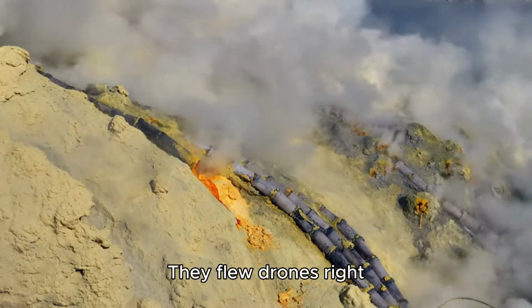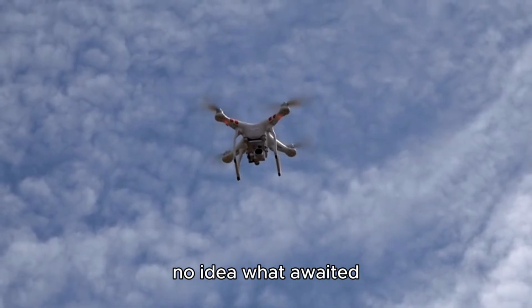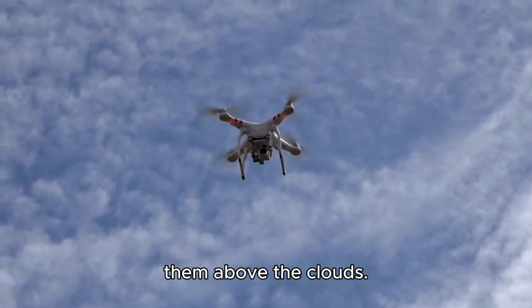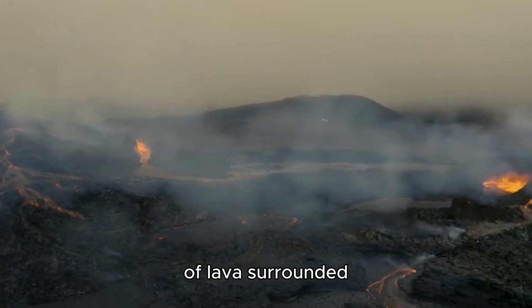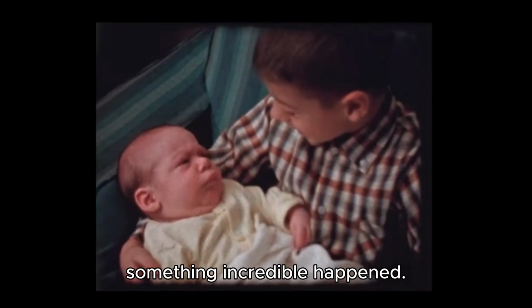They flew drones right over an active volcano. What they saw was shocking. The drone operator had no idea what awaited them above the clouds. A boiling hot lake of lava surrounded by thick smoke. And when they got even closer, something incredible happened. You can't even imagine it.